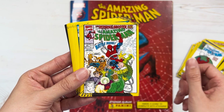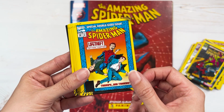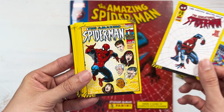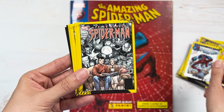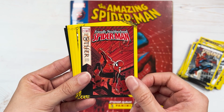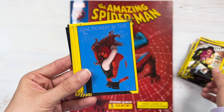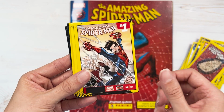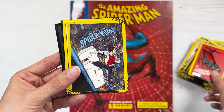Spider-Man is my husband's favourite superhero, so he's become very special to me as well. I love Spider-Man, of course, but getting into the more recent covers now. You can really see that change in art style.